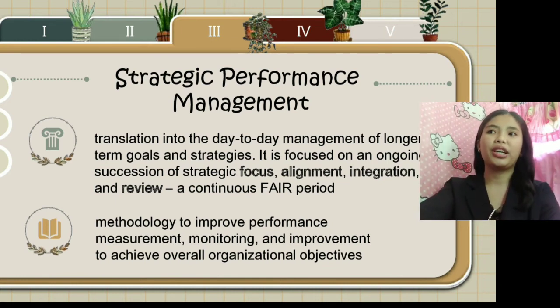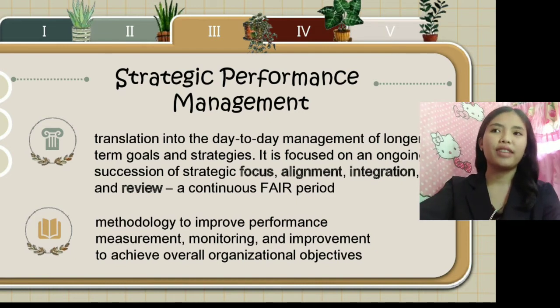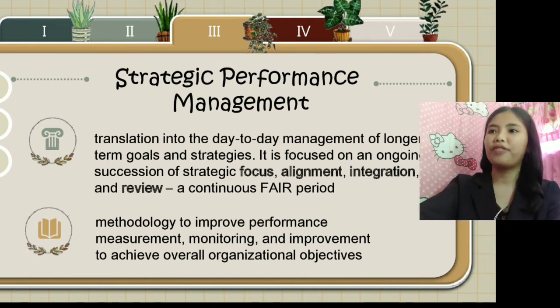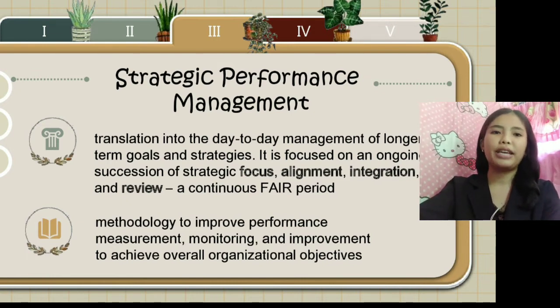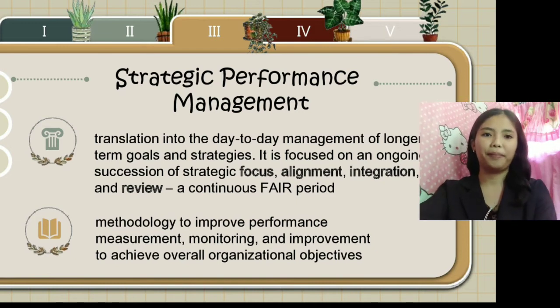Because it helps the organizations to apply their strategy throughout the entire organization in order to ensure that all goals are being met. So I will give examples from famous companies on how they apply strategic performance management. So first is from Facebook. Facebook employee performance management software helps managers to provide employee feedback or review and employee goal setting.